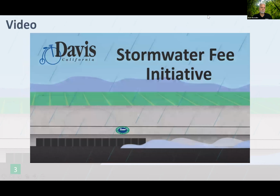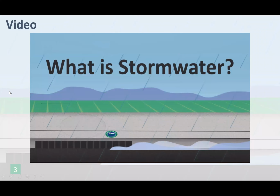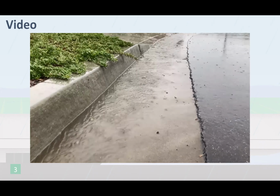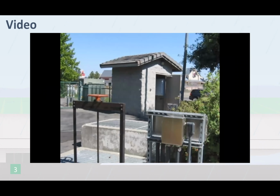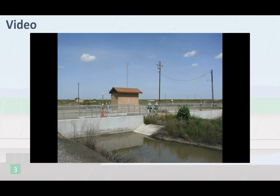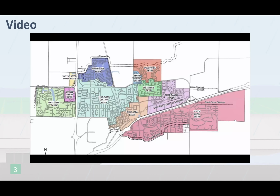The City of Davis Stormwater Fee Initiative. First of all, what is stormwater? Stormwater is water from precipitation that flows across the ground and pavement when it rains. An important system of drainage inlets, underground pipes, pump stations, and channels convey that stormwater out of the city and into surrounding wetlands and waterways. There are 130 miles of pipes, 19 pump stations, and over 4,000 underground structures that make up the city's stormwater system. This infrastructure is critical to ensure that Davis does not flood when we get a lot of rain.